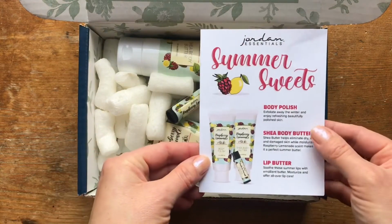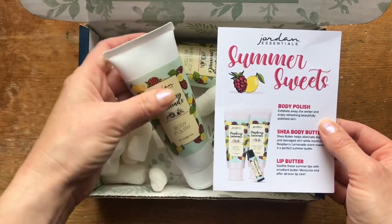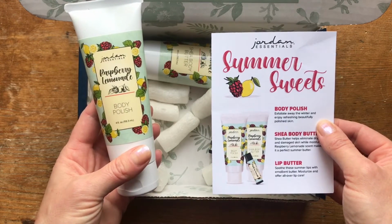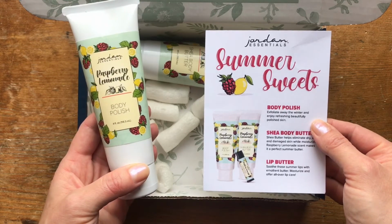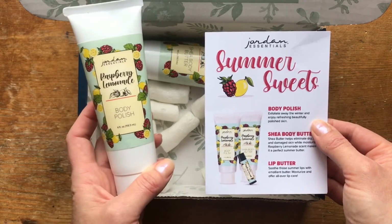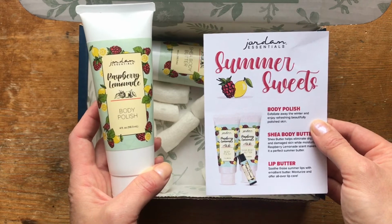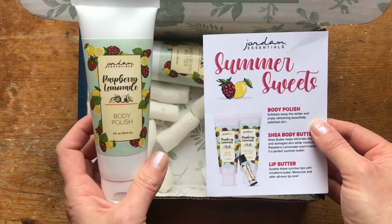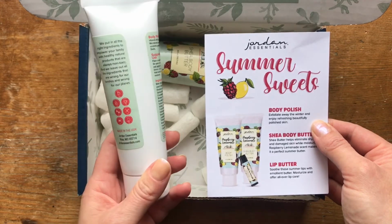So the first item we have is the body polish, and this is like our shower gel, but it also has some extra exfoliating ingredients like crushed walnut shells and jojoba beads. And so it says, "Exfoliate away the winter and enjoy refreshing, beautifully polished skin." So I like to use things like this before I shave my legs to make sure I get a nice close shave. Or if you have some of that dry skin on your arms or legs where you feel like you kind of have alligator skin, then this is a really nice product to use first before you moisturize and get rid of some of that dead skin.